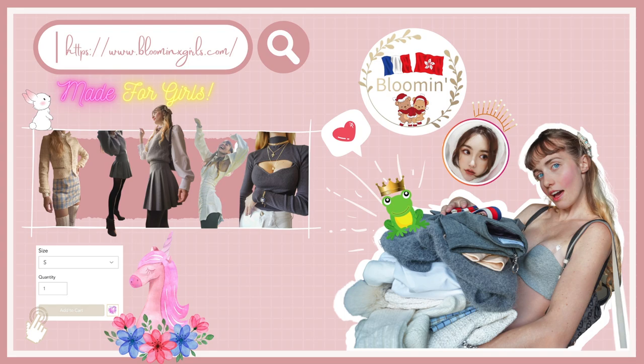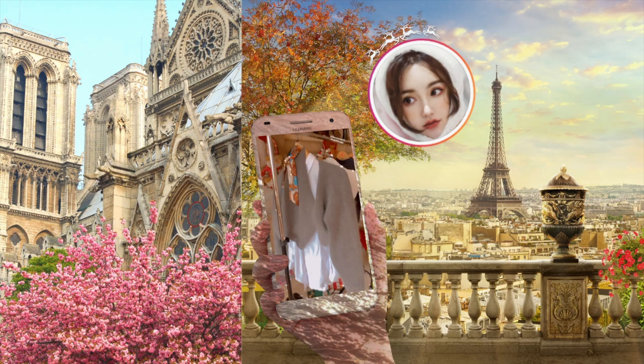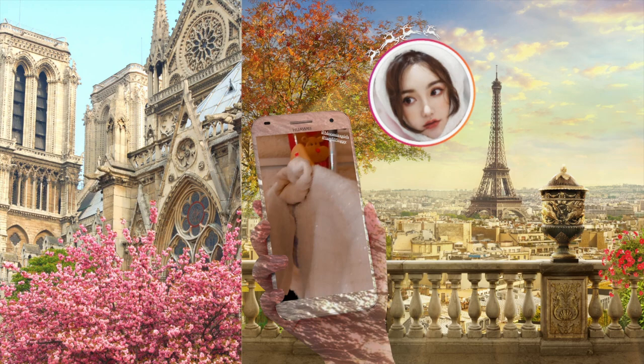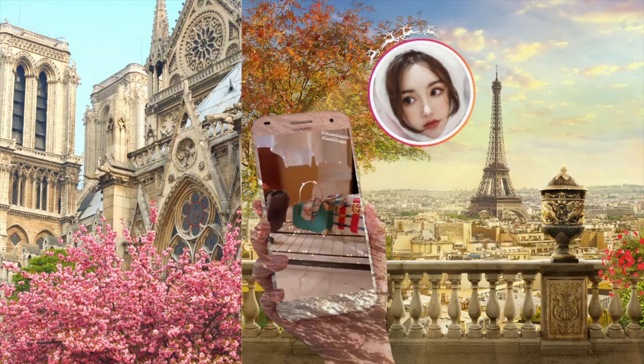Wanted to try. This is the first outfit. The second one. Mama. Yes, my love. The third one with a peekaboo top. And the fourth one along with the bags. No, no, no, no.